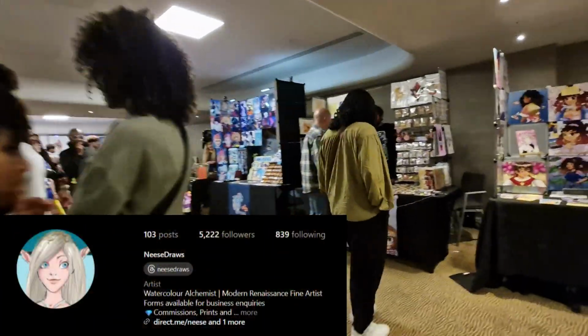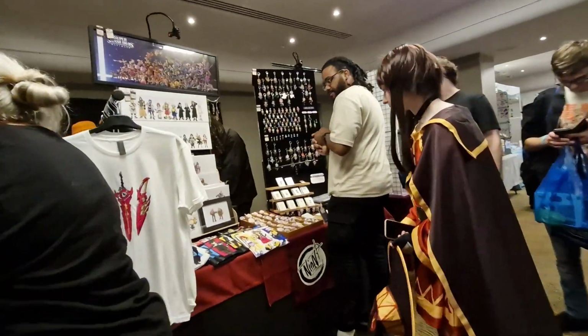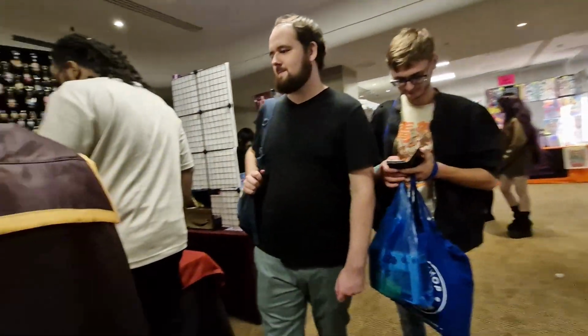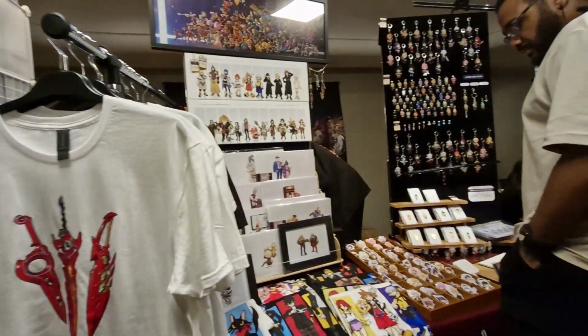I would recommend Nice Draws. She does a really good watercolor style. She also has some really good artwork of characters you don't tend to see much artwork of. This is also another store which does keychains, which I really like.